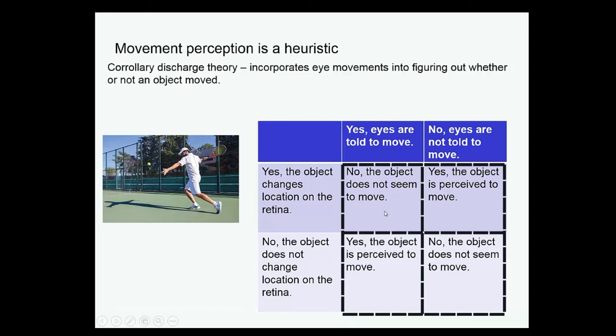Now, how about in the case where your eyes are moving and the object does change location on the retina? An example here would happen if we're looking at the fence. The fence is not moving, clearly it's fixed. But if I move my eyes left and right across the fence, my eyes are being told to move, yes. And as I do that, does this post here on the fence seem to change location? You bet. I'm moving my eyes left and right. This is now ending up on different locations on my retina. It's moving around my retina because I'm moving my gaze. And that combination tells me that nope, the object is not moving. This part is fixed.